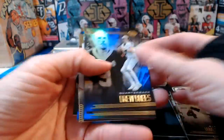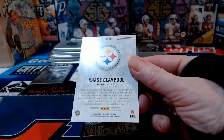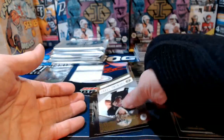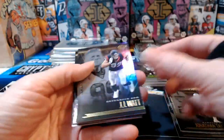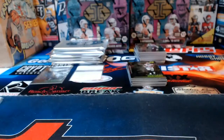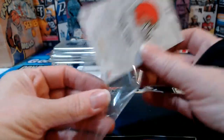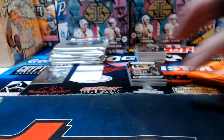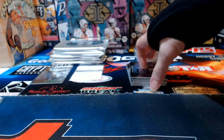A Shining Stars, Aaron Rodgers, acetate. Poor Drew Brees, broken ribs, collapsed lung. He's a hot mess now. To 499, it's Chase Claypool, Pittsburgh Steelers. Another Drew Brees. I should show you the front, I guess. The acetate. Got a Nick Chubb. It's numbered to 499 for the Browns. And there's Troy Polamalu for the Steelers.